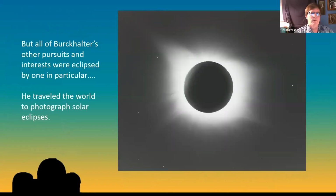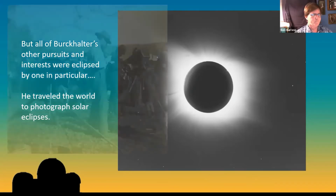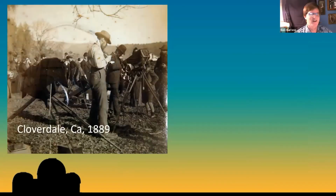Now, one of Burckhalter's more famous legacies is his passion for traveling the world to photograph solar eclipses. So this is a scan you're looking at of one of his solar eclipse pictures, right from a glass plate. We still have the original glass plates, positives and negatives, up at Chabot. But he was so interested in solar eclipses, he traveled the world, starting in Cloverdale. It was the 1889 total solar eclipse.